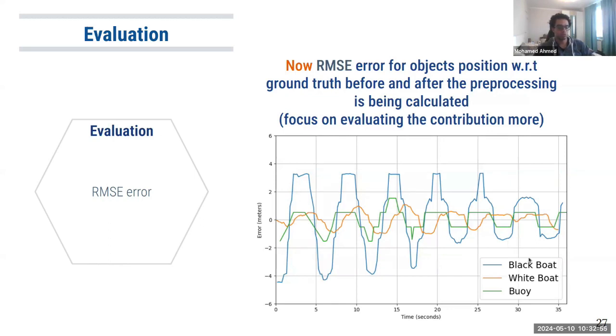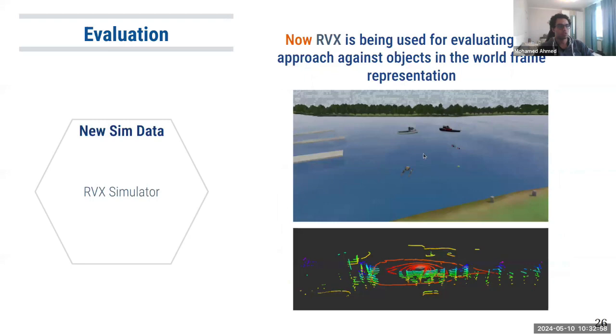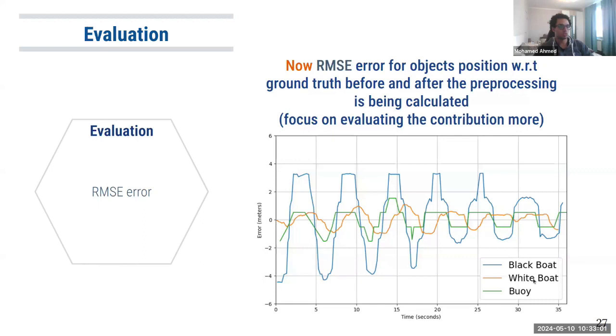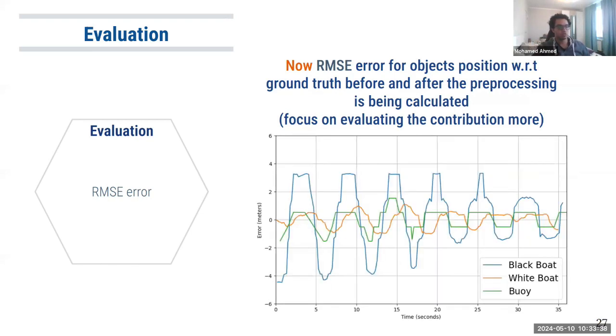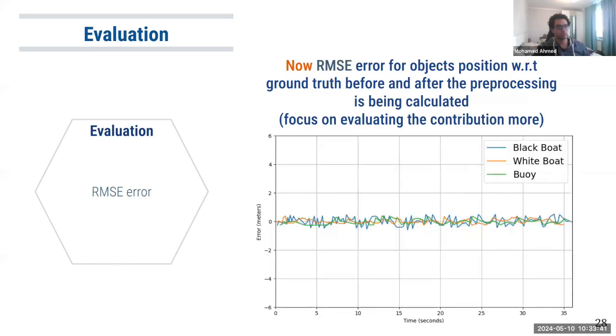And for the black boat, it was larger because it's the furthest, and then the white boat and the buoy, as you can see. After doing the correction, you can see how much these fluctuations were reduced because we introduced this IMU fluctuation correction. So now we are correcting our boat's position, and it started to be very small. It's only about 0.3 meters, which is acceptable for now. Here it was almost 4 meters, and here it's almost 0.3 meters.